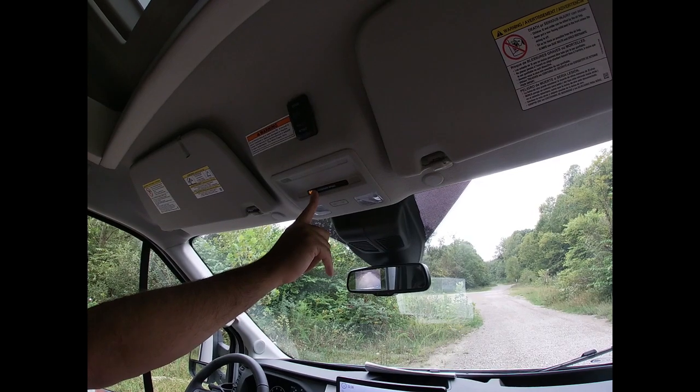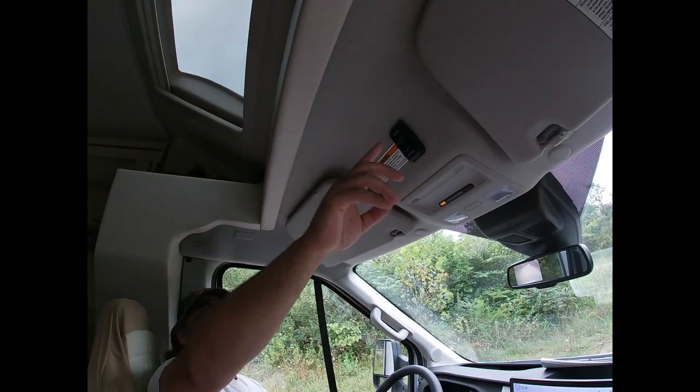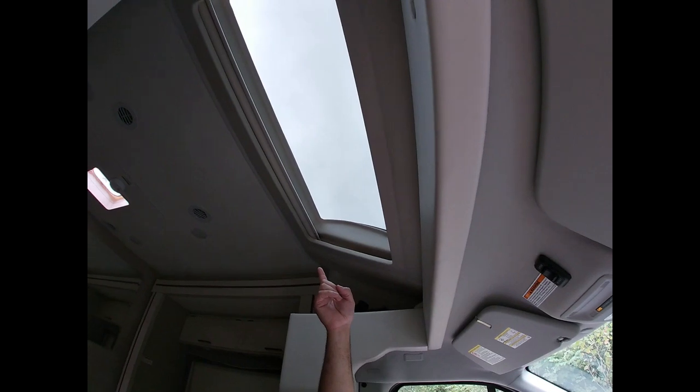Let you know your passenger airbag's on. So we have this sunroof over here in the front. If you guys look here real quick, we're going to extend it out. That gives us some shade. And then retract it, we've got lights. Okay. Like I told you, this truck comes with its own generator.